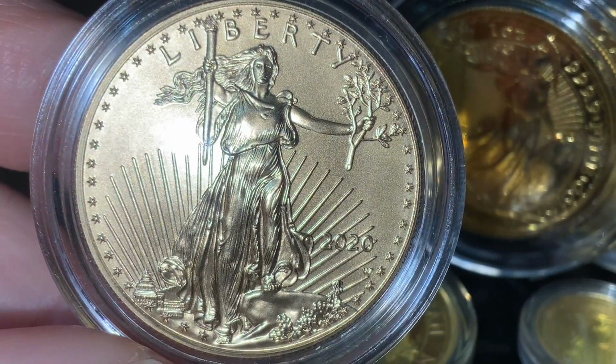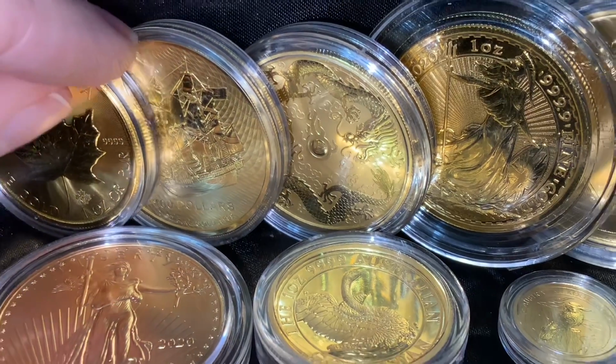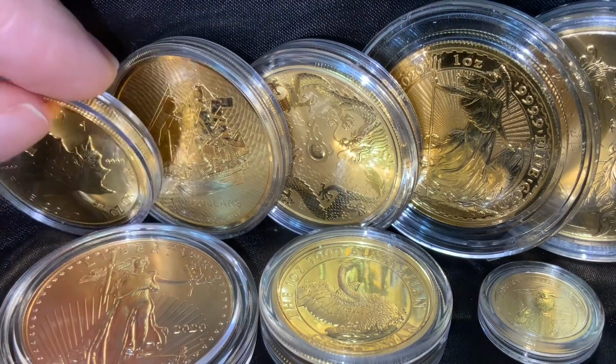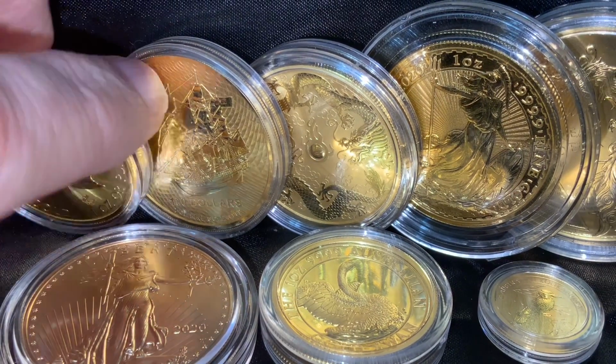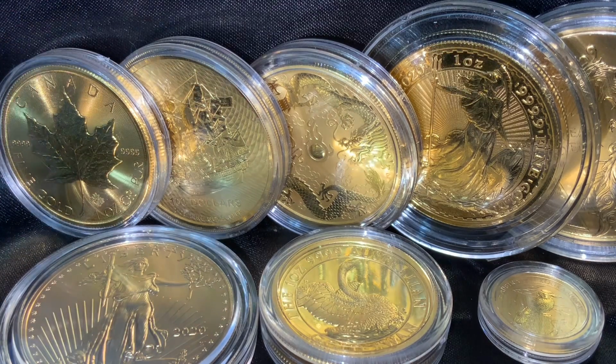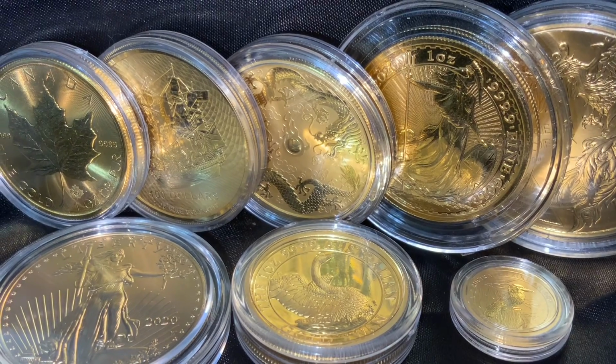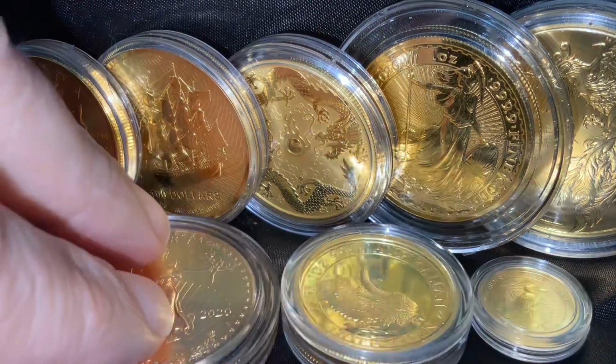Fascinating indeed to see. And all of these coins together here make up that 7, the magical 7 of the top designs, or my top 7 gold coins of 2020 there. So there you have it.